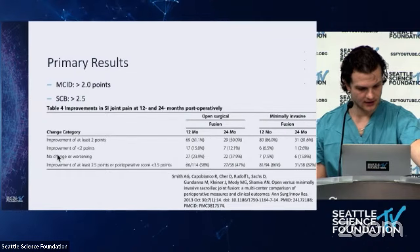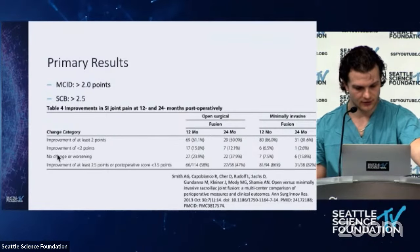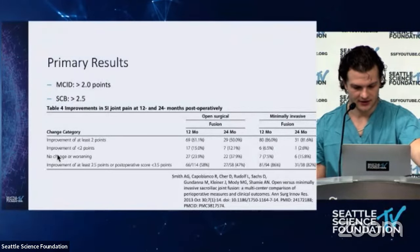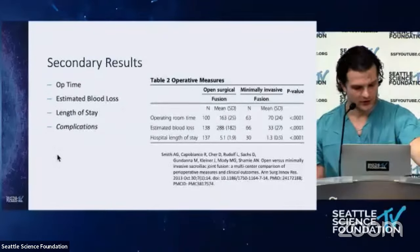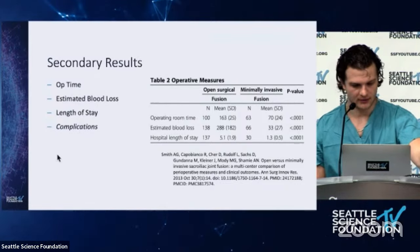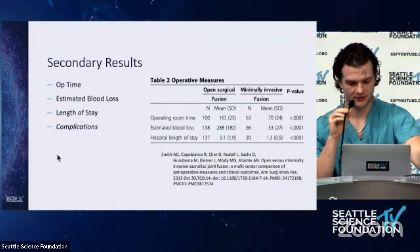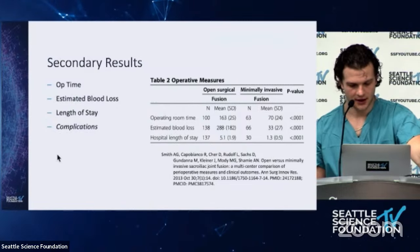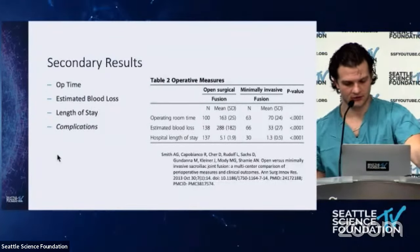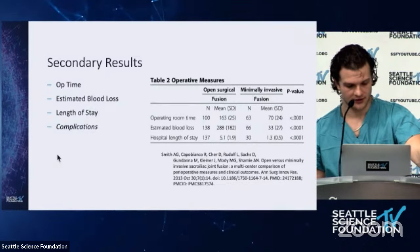Again, here is another graphic demonstrating at 12 and 24 month intervals, the minimally invasive group having 86 and 82%. When we looked at secondary results, we saw a significant benefit in terms of operative time being less than half that with the minimally invasive group, as well as the estimated blood loss, which was admittedly not collected in all minimally invasive cases. But in the cases where it was noted in the medical record, the blood loss average was 33 compared to 288. And then the hospital length of stay was just over 1.3 days for the minimally invasive group, whereas it was over 5 days for the open group.